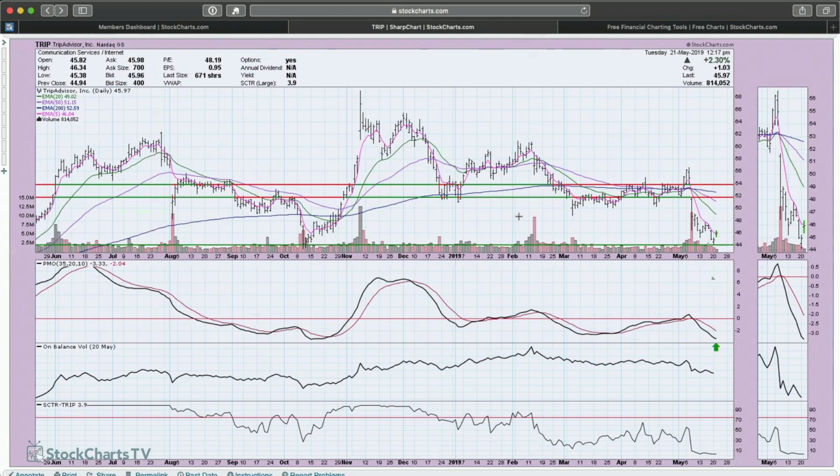And I think that there is an opportunity to at least come up here and challenge the overhead resistance at about $50. So possibly that's what Guggenheim was looking at, that we probably have hit the bottom, and they've moved into a neutral position. So I think they're just looking for either some consolidation or maybe some trading within that 44 to 50 zone.